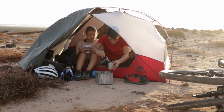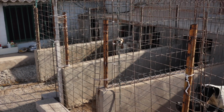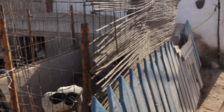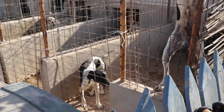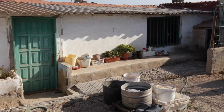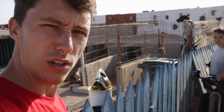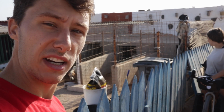But then we discovered something much less pleasant. Yeah, so this is how dogs are kept here in some places. Nice, huh? These are running dogs, mainly used for hunting. It's a common thing in the south of Spain to keep dogs for running, but here it's hunting. And as you can see, they're really badly taken care of.